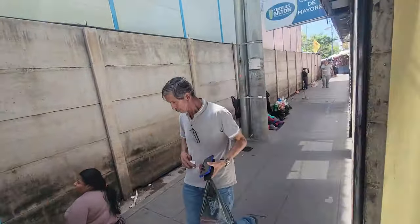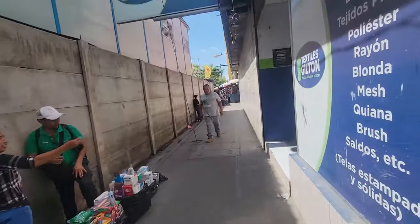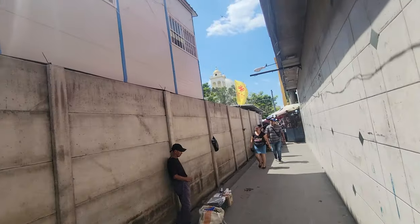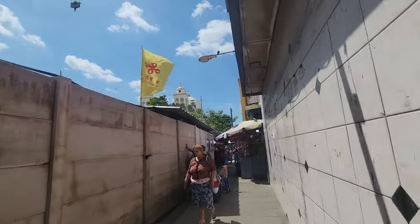Lots of bikes. Oh, I was thinking they'd have more motorcycles. Definitely not a convenient place to sell anything. This crazy wall blocking everything off. Hard to get a bike out if you even bought it.